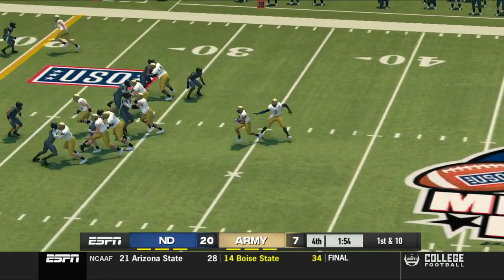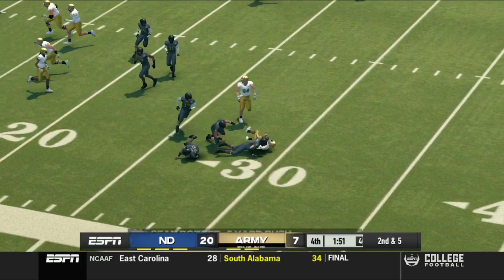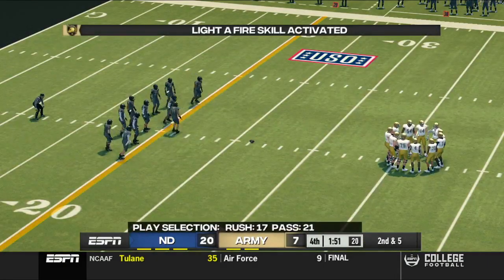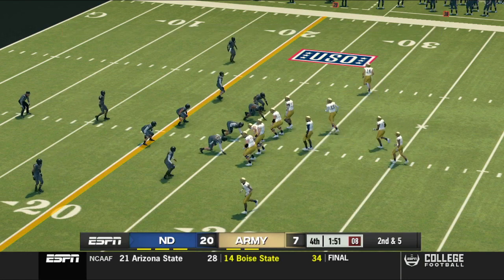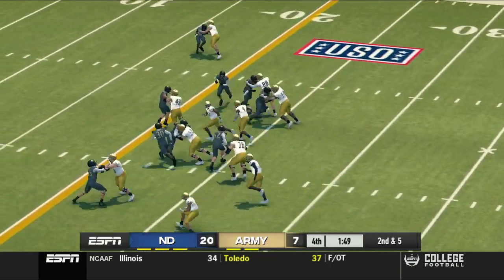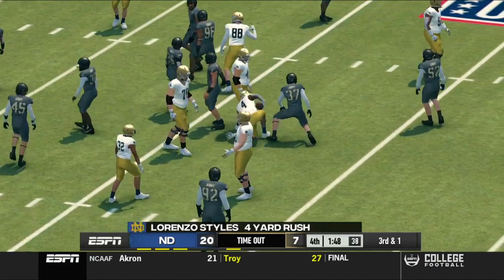Again with a carry. Tackled outside after a nice pickup. Potter picks up five with the carry. Army will take their first timeout of the half. Nice run there. The Black Knights are going to call their second timeout.